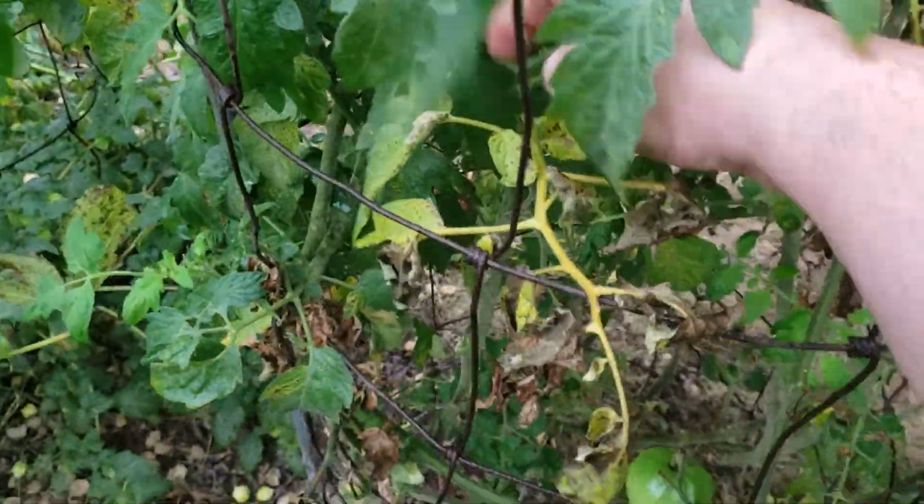These are the pineapple tomatoes. They started out with just a little blight at the very end here. I can't complain. No blight until the very end. I can't complain about that.